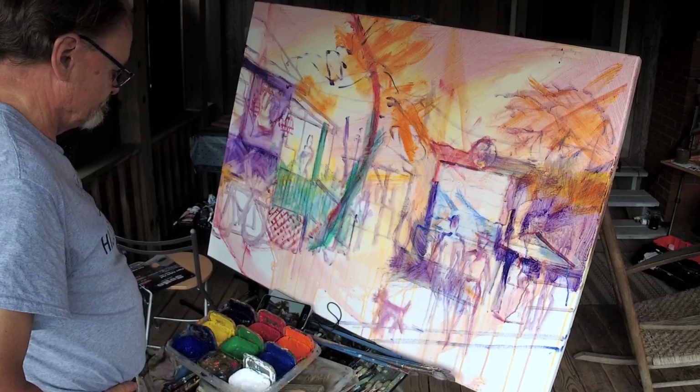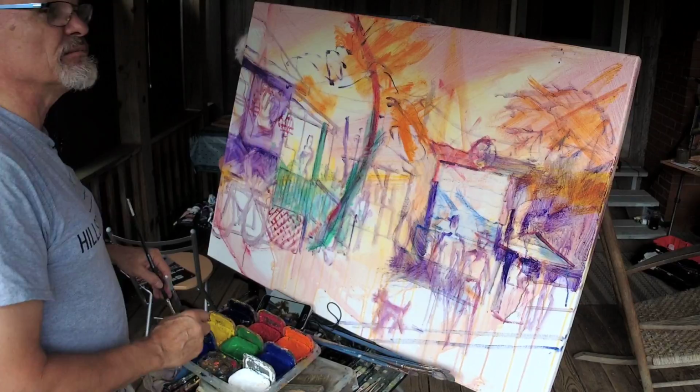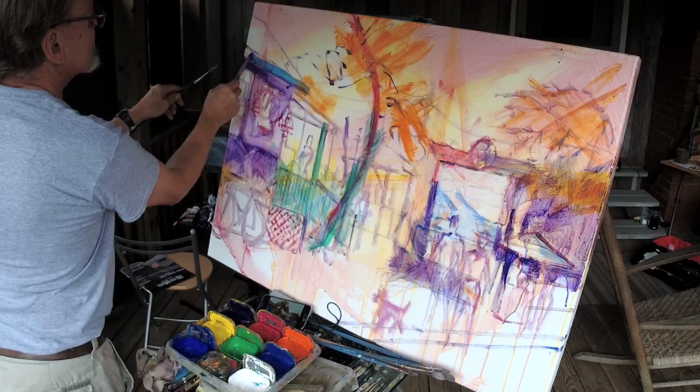Okay. So this is painted almost white. Mike, do you always use ultramarine blue, or can you use a little phthalo? Any blue. Okay, good. Yeah. Okay, good. Yeah. Good.